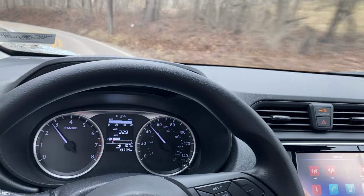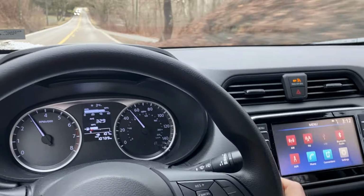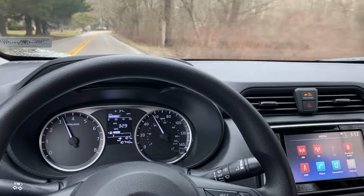I have mentioned in some of my other videos that I would really like to buy one more of these Versas, this body style, before they stop making them with the stick shift, just to tuck it away in storage, just to have it.